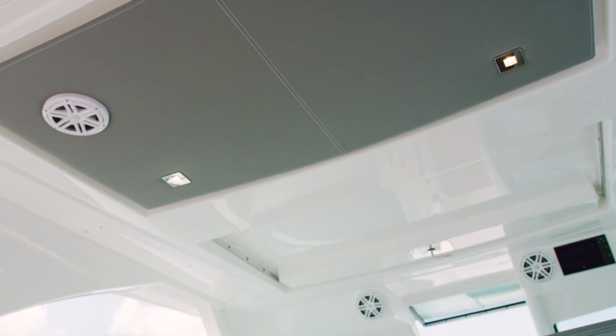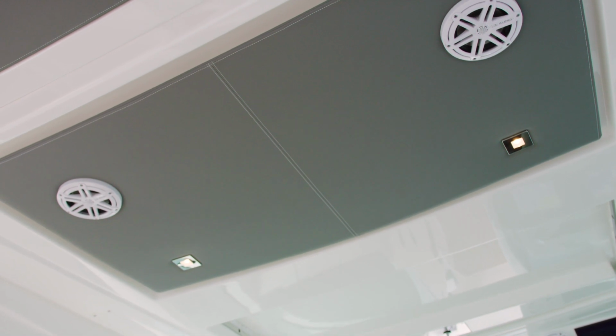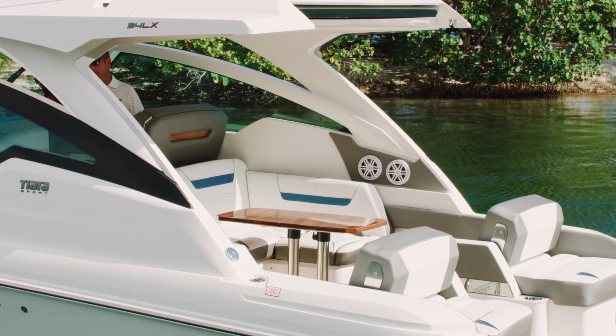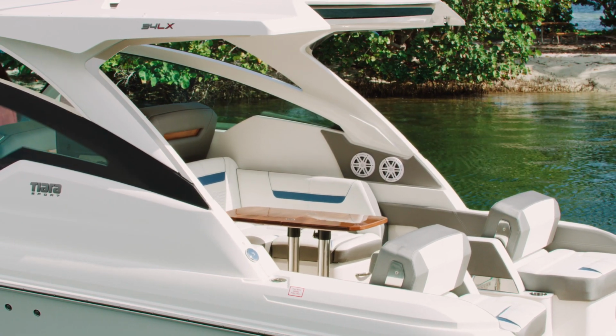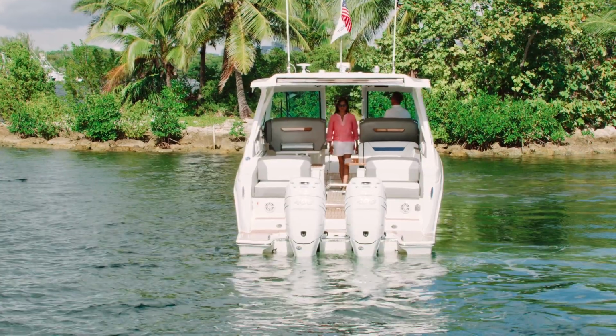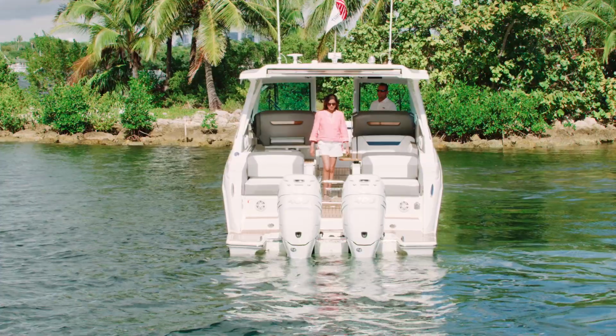LED lighting and speakers are housed in the fiberglass hardtop and accented with inlaid upholstered fabric panels. Complementing the athletic feel of the boat, the aft supports are designed into the hull side gunnels and add to the sport aesthetic. A single entry transom door offers access to the port and starboard transom wings.